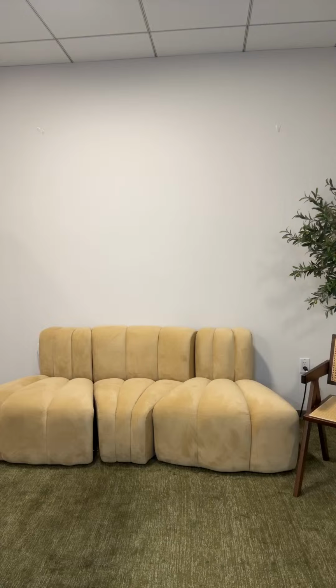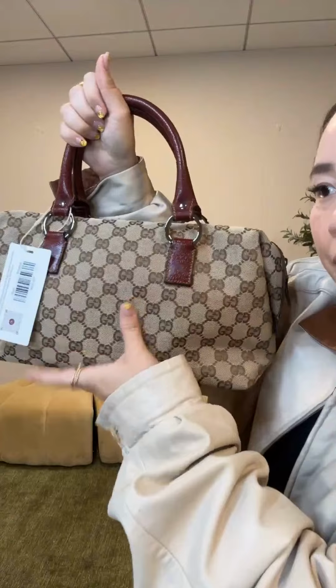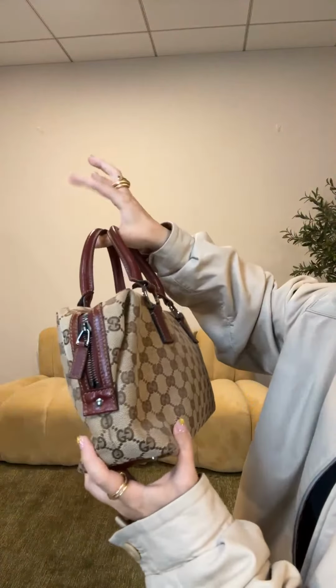Okay, next up, vintage Gucci. She's a doctor bag, vintage Gucci monogram, sorry, not doctor, bowler bag. It's officially 7 p.m. by the way, 7 p.m.